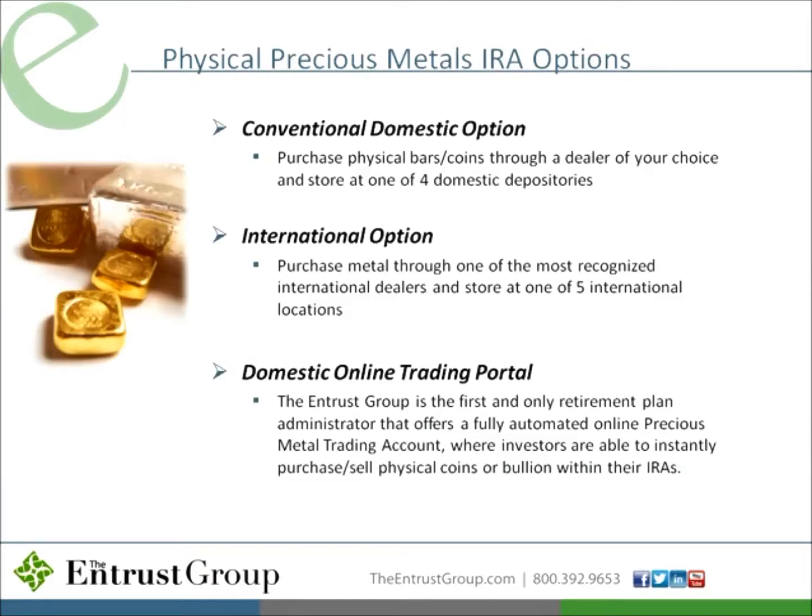We will be having a webinar on that process here within a few weeks, but today we're going to focus on the top option of choosing a dealer of your choice, buying physical metal through them, then having that metal shipped to one of 4 depositories for safekeeping.